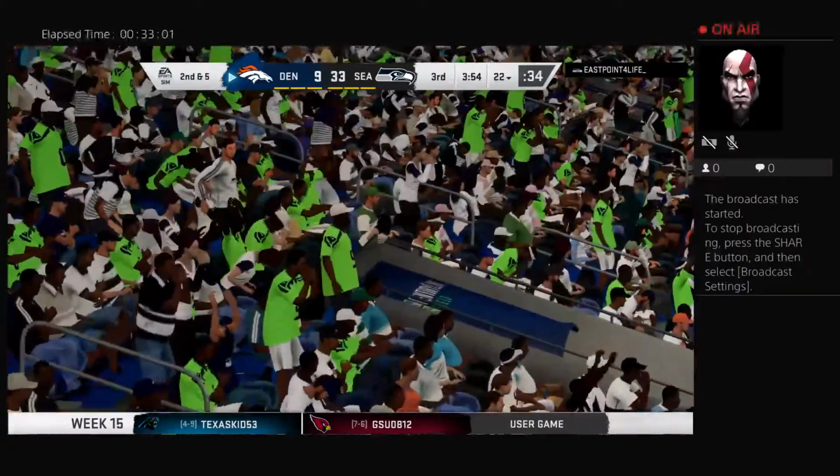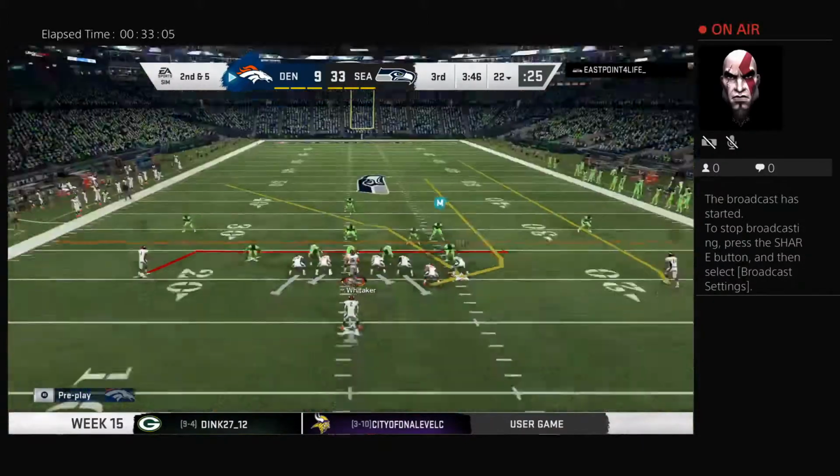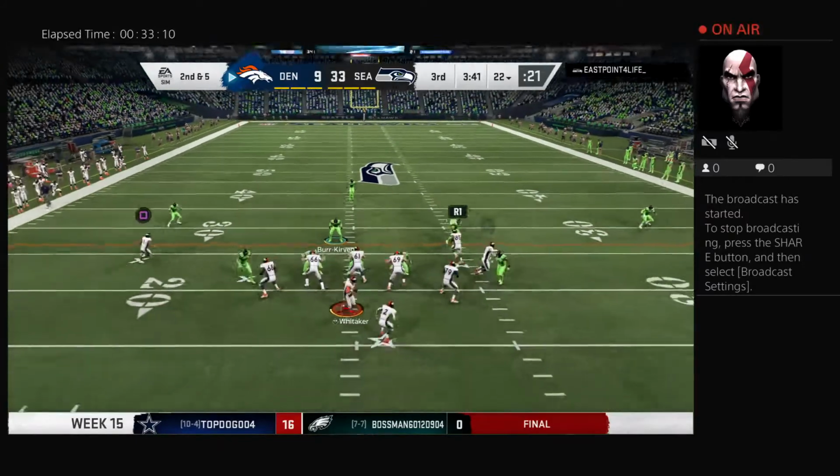At the 22-yard line. The 1st down run got 5. Here's 2nd and 5.